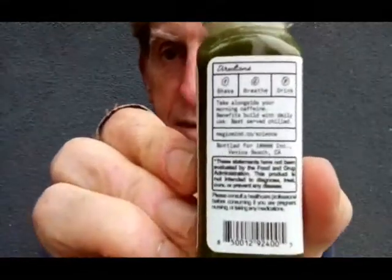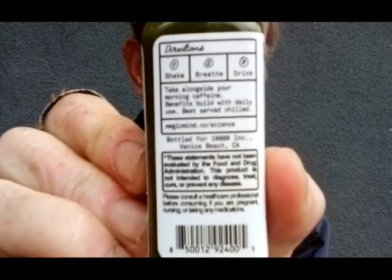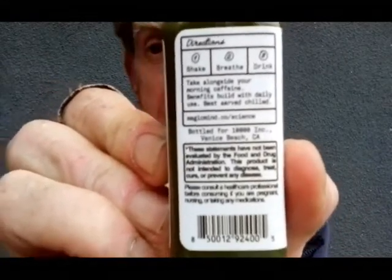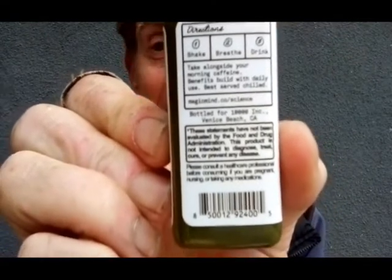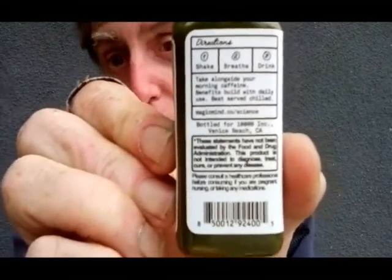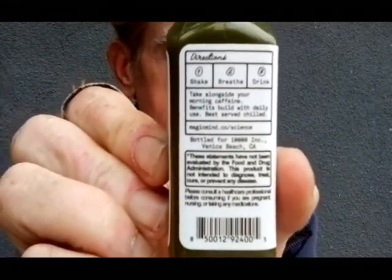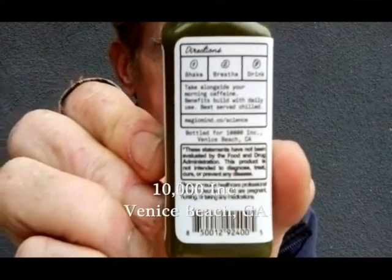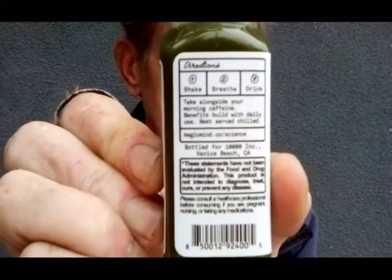Directions are very simple, as you can see right here on the back. You shake, breathe, drink. You can take alongside your morning caffeine, and the benefits build with daily use, and it's best served chilled. This is bottled for 10,000 Inc., Venice Beach, California. Awesome.